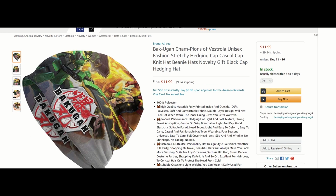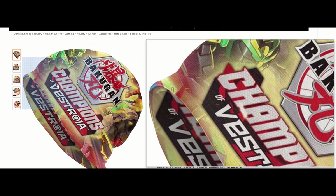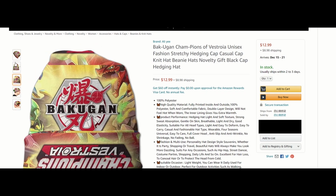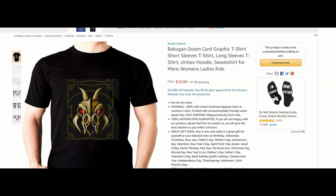So okay, now there's 2 beanies that I thought were really cool looking. This one more generic, really cool looking. There's also a Champions of Vestroia beanie as well. Both look pretty freaking cool. I actually think I like this one better. They're both really sick. So, and then one last thing, this is actually really cool.